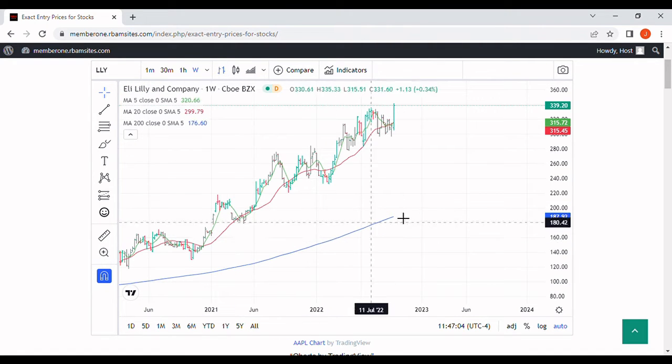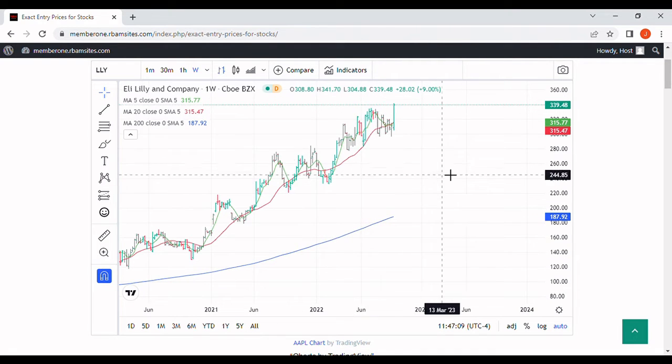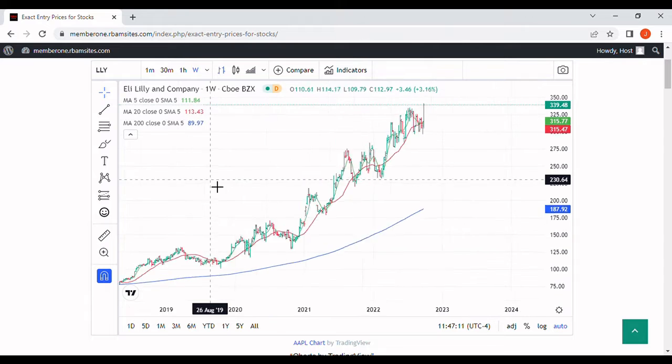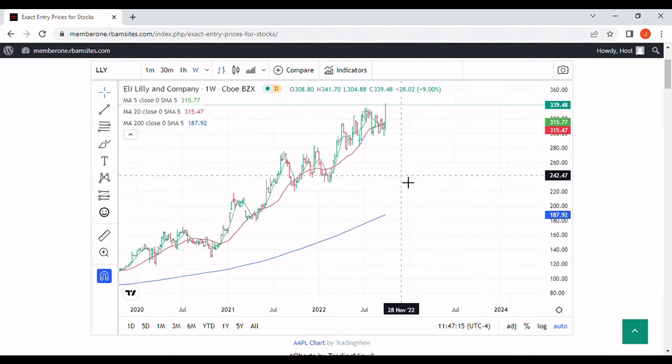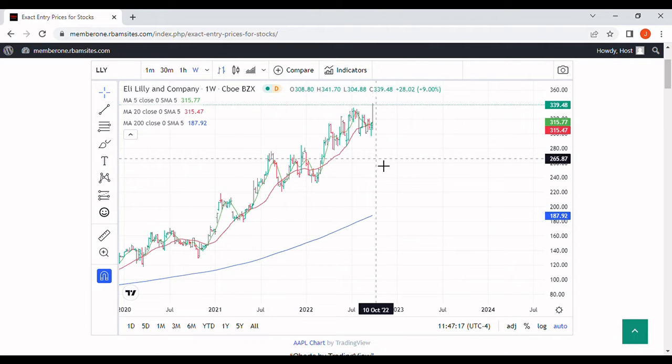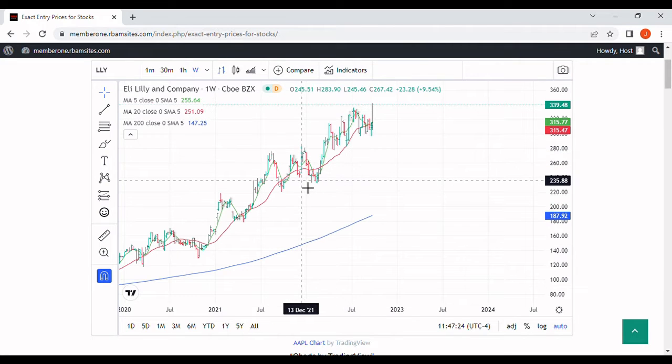Same thing, a 200-week moving average, a 20-week moving average, and a 5-week moving average. And we can see that this stock's been in a tremendous bull market all the way back since March of '18. So it's not surprising that we get a rally here. It is kind of a surprise if you look at the steepness of the rally. And as you can see, the last time we had a very steep rally like this was back in December of 2021, and we tanked about a month later.